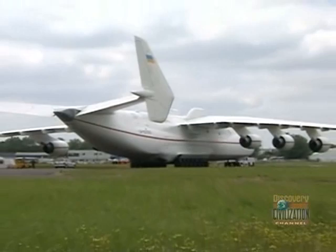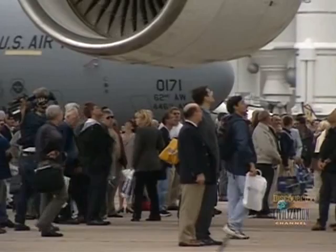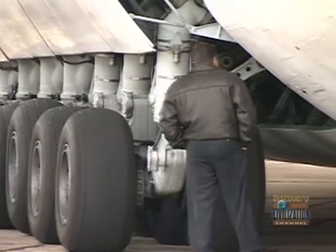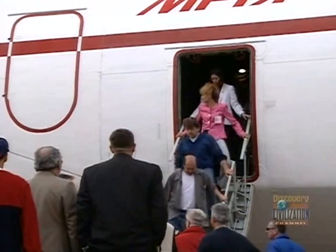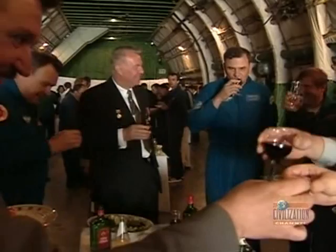The 225 flies to France and re-debuts at the Paris Air Show. Like before, the mighty jet fascinates all who see it. But this time, the 225 represents commerce instead of cosmonauts. No Soviet space shuttle is mounted to the external suspension on the back of the aircraft this time. Instead, the Antonov crew busily networks in hopes of eventually hauling other countries' goods in their one-of-a-kind creation.